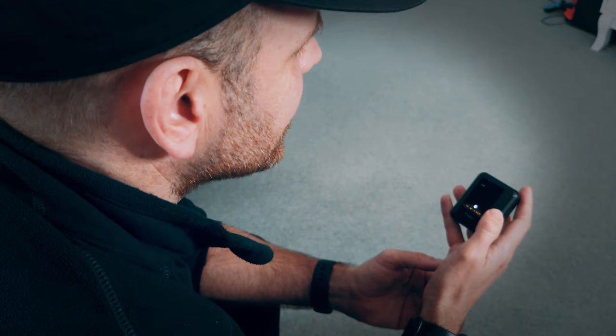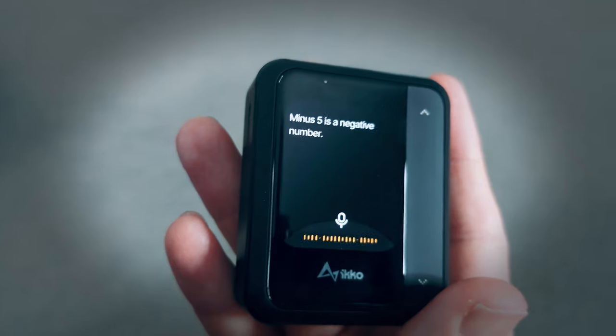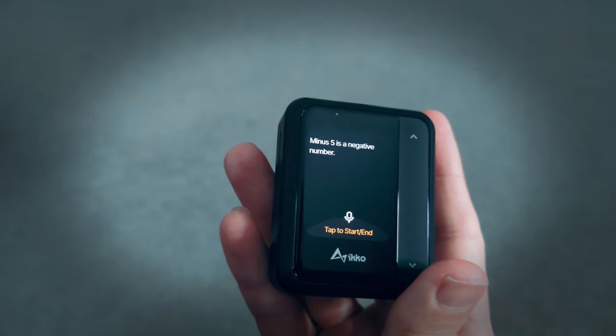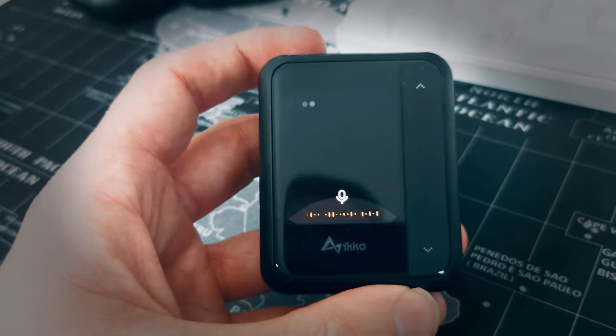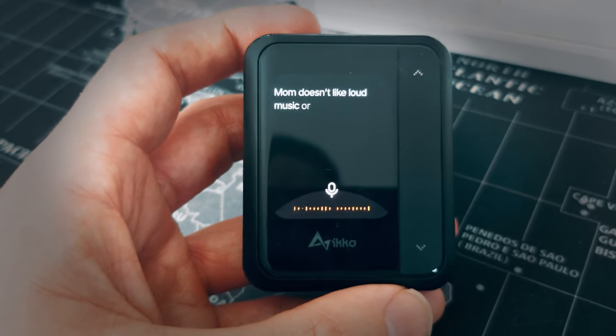Minus 5 akritsacene chislo. And it presents its results quickly and accurately before narrating it back in that language. Minus 5 is a negative number. Mama ni lubit gromkier muzika ili dlini predlaženie.